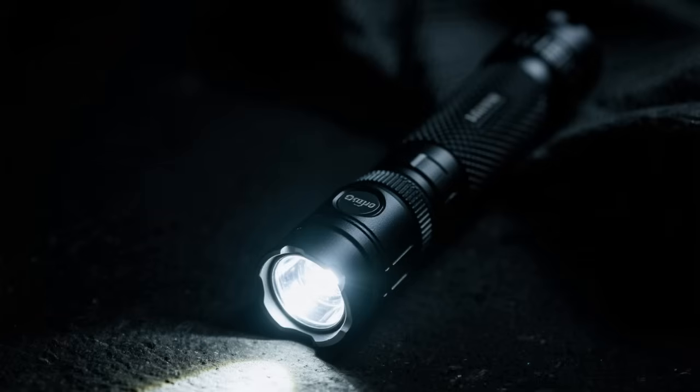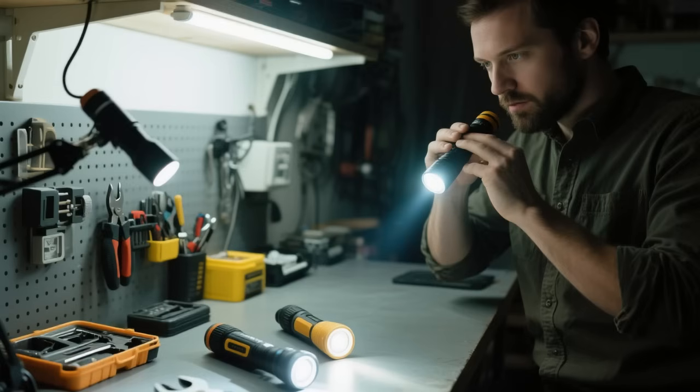What really sets the tactical flashlight apart is how it can boost your confidence in survival scenarios. It's not just about seeing, but about feeling safe and in command. Taking time to practice with it, learning the different modes, and pairing it with other gear, like a multi-tool, multiplies its usefulness.